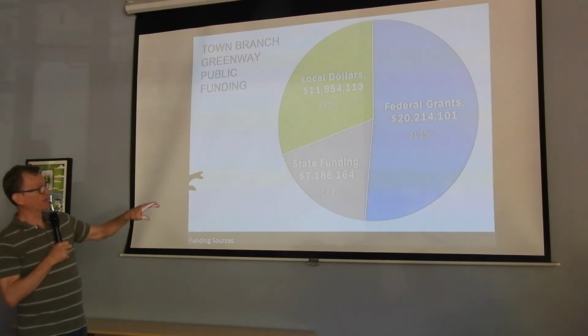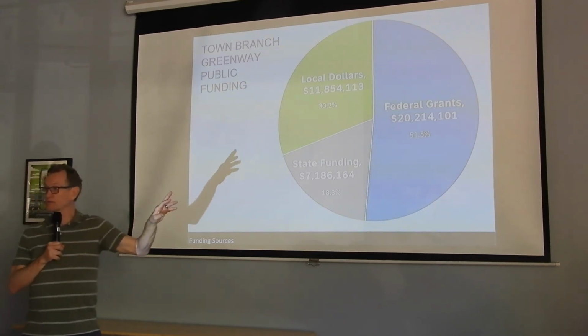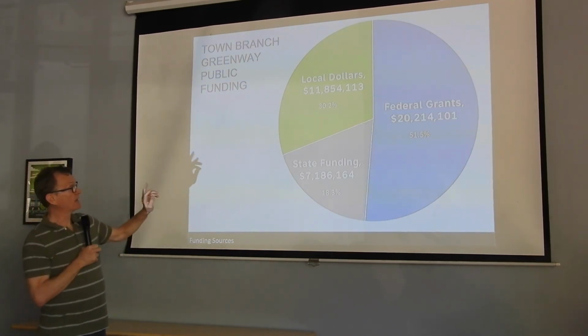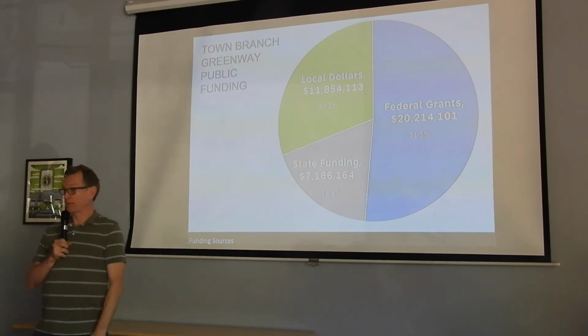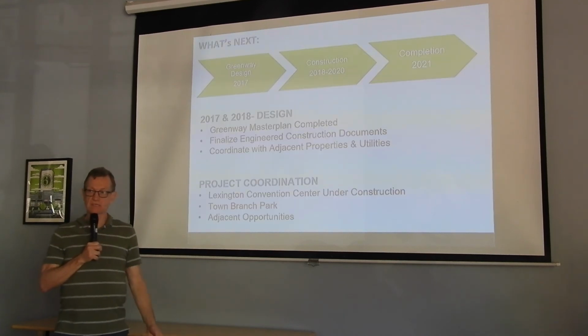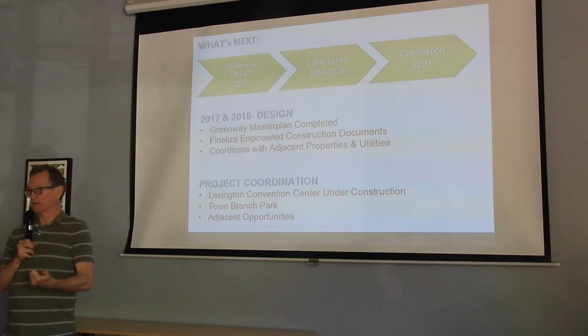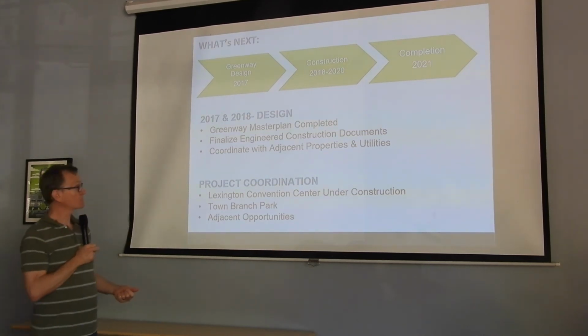This is some of the funding that's going on for the Town Branch Trail. We've got over $20 million federal money. The city of Lexington's putting in about $11 million, and the state's putting in about $7 million. So you can see there's a lot of money that's going into these projects, and Lexington is very fortunate to be able to acquire that funding.